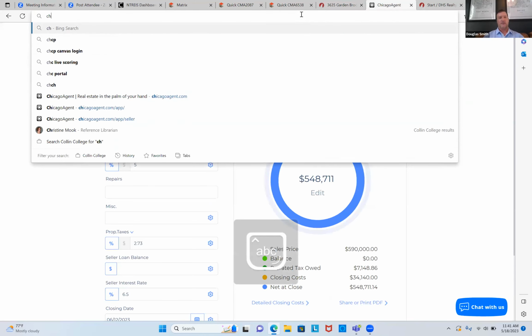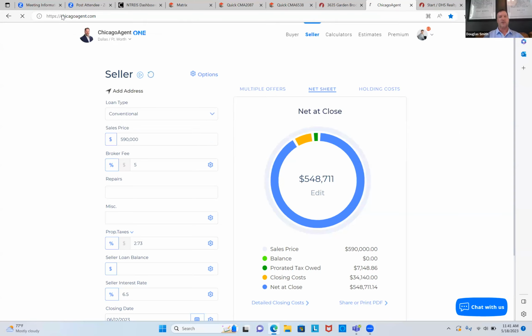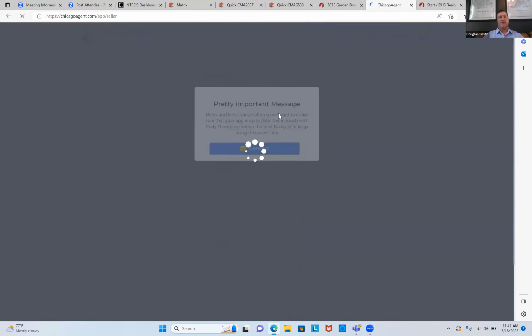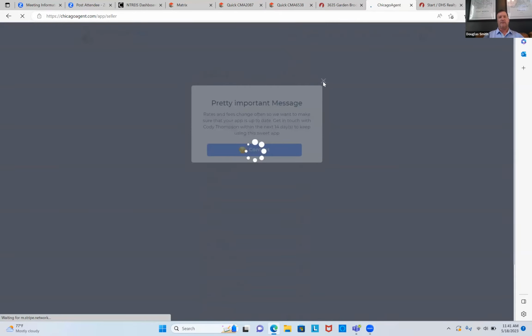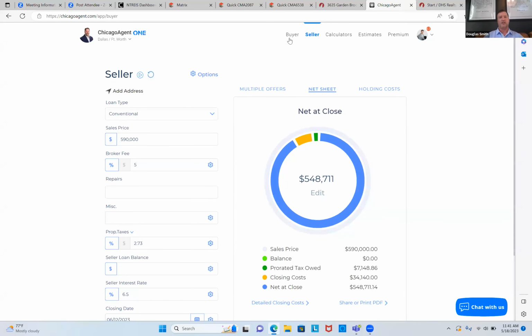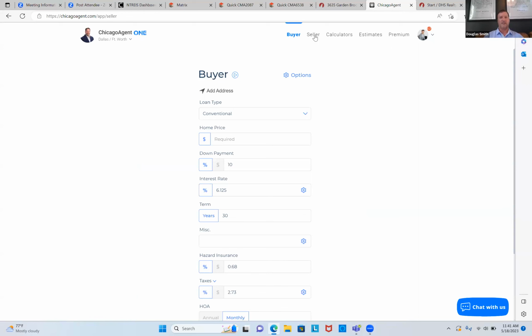Okay. So once I log in, on my computer, it's going to be up here at the top. The screen is going to have buyer, seller. I need to make sure that I have marked seller. Okay, so if it's marked like this with buyer, you need to hit seller.